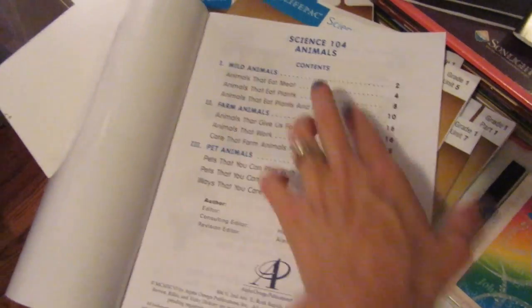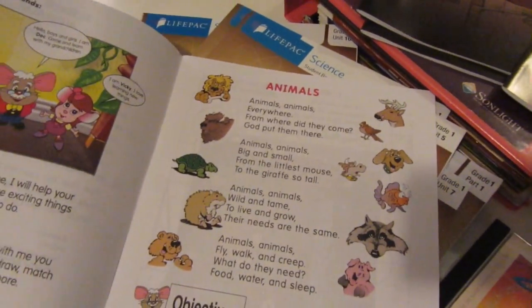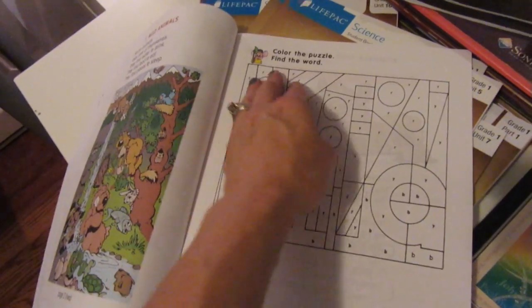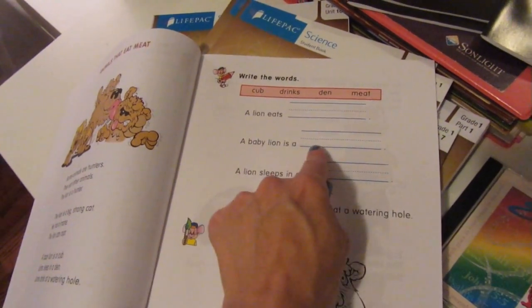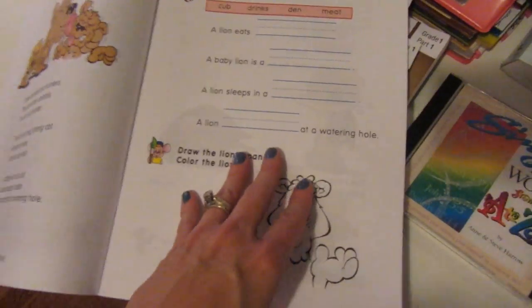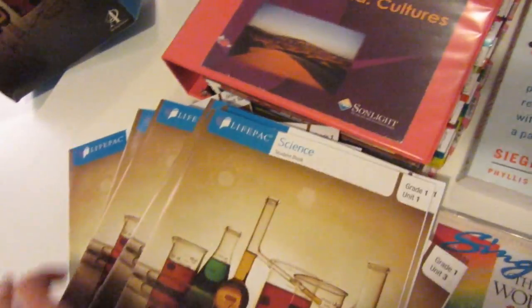So this is animals. So this is exciting. We get into animals. So there's a poem about animals, and then you can do some puzzles here. You'll learn about what a lion eats, what a baby lion is, and you're going to match to the correct word. So I just really enjoyed looking through this curriculum, and I thought it would be fun for Mason. So we're going to work through Life Pack Science first grade.